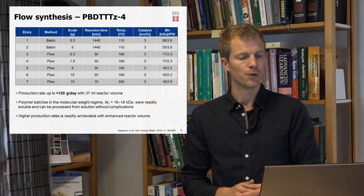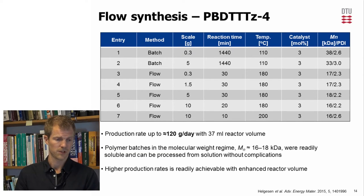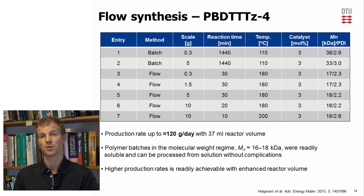So overall, we could prepare 10 grams of the polymer, PBDT-TDZ4, using flow synthesis. And we did it within 2 hours, which is comparable to a production rate up to 120 grams per day when we used a reactor volume of 37 milliliters.